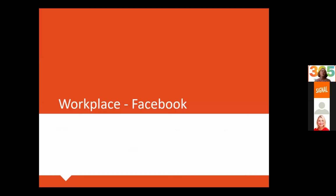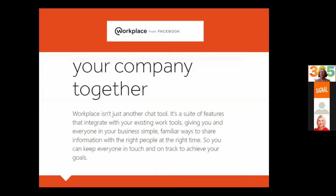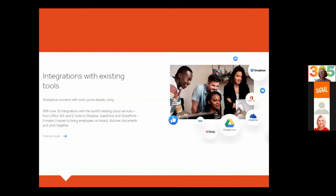And you may have noticed, if you haven't gone down the Google route and you haven't gone down the Microsoft route, that Facebook are actually doing business licenses as well, where they're bringing together, if you're used to doing FaceTime, if you're used to using the Facebook side, then maybe have a look at Workplace. Apparently from people I've spoken to, it's very intuitive, and it does have integration tools with Office 365 and the Google suite. So you can actually use it with both of those as well.